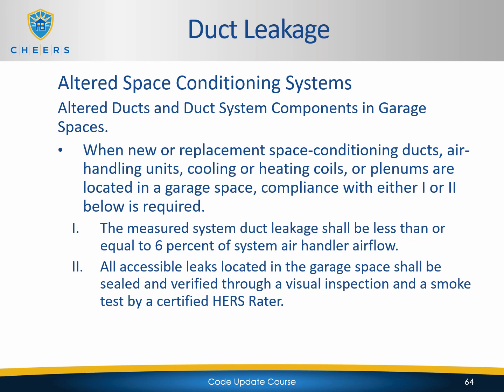And so these requirements are that the duct leakage shall be less than or equal to 6% of the system air handler airflow. If you cannot achieve that 6% leakage rate, then you will use the smoke test to verify that all leaks that are located in the garage space are sealed and verified through a visual inspection. So this is not much different than what we see for your typical altered space conditioning system. For that, you have a leakage rate of 15%. If you can't hit 15%, then you can do the same smoke test to make sure all accessible leaks are sealed. This one's just slightly different where we have 6% and you're trying to seal the accessible leaks located in the garage space.